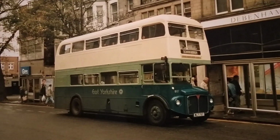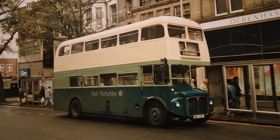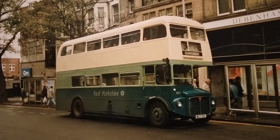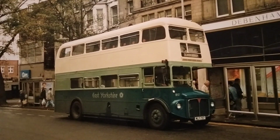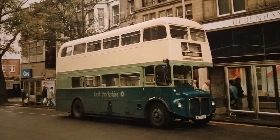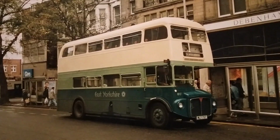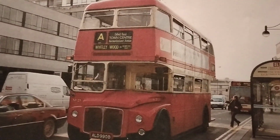So as I said, it eventually received the blue and primrose livery like the rest of them carried. It was re-registered to NVS 855 in 1993. It was withdrawn in 1995. The last report of it was as a playbus in the Netherlands, so it may well still be out there. But after its short sojourn in Scarborough, after it received the blue and primrose livery, it joined the rest of the buses in Hull.